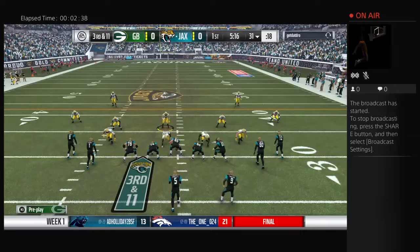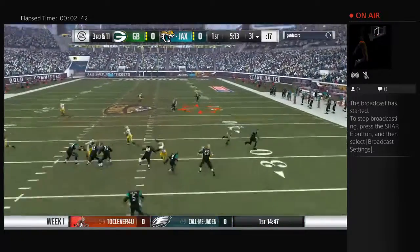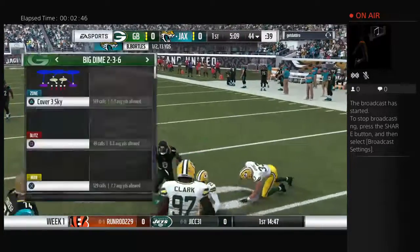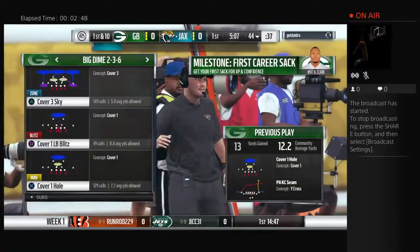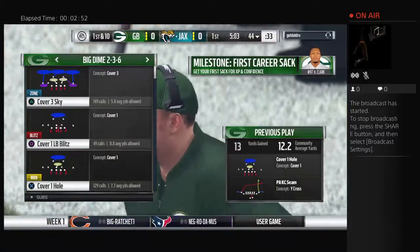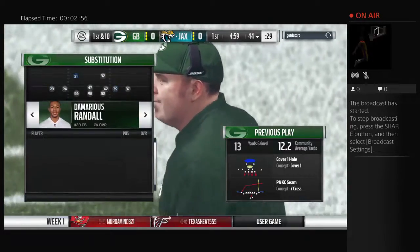And it looks like we've got a dime set here defensively. 6 DBs in the game. Here's Bortles to throw. And Robinson with a big catch. The 13 yards that time and a first. Well, the advantage has certainly shifted to the defense as we began that 3rd down play, and they found a way to foil it and pick up a first down.